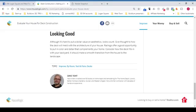Looking good. Although it's hard to put a dollar value on aesthetics, looks count. Give thought to how the deck will meld with the architecture of your house. Railings offer a good opportunity to put in color and detail that complements your home. Consider how the deck fits in with your backyard. It should make a smooth transition from the house to the landscape.